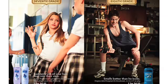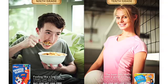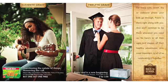Seventh grade, shampoo, suddenly out of your hair and into their own. And then eighth grade, smells better than he looks, with the deodorant. He was really struggling to lift that little weight, too. Going to ninth grade, feeling like a big cat, eating a big bowl of Frosted Flakes, and here we are selling Frosted Flakes. That's the kind of stuff you just can't get with stock photography. 10th grade, these 100-calorie Right Bites. The best rally starts with a great serving. 11th grade, questioning the nature of things, answering the call.